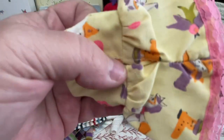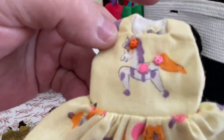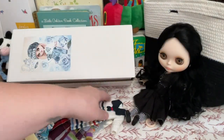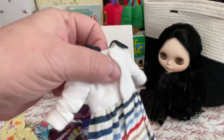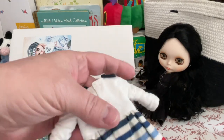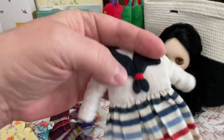Little clowns and flowers and balloons. Oh no, I guess that's a bird, not flowers. I thought that was flowers. Super cute. And the carousel horses. Very cute. I like this one too. These are really well made. I mean, they're lined in the bodice. They're snaps. The collar, very nice.